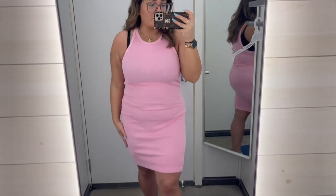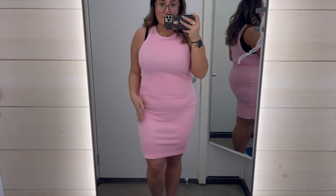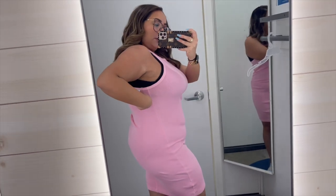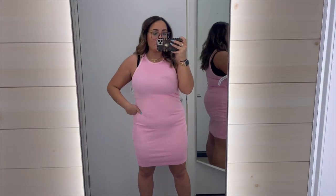It's really comfortable. I would wear shapewear with this, but I think it's giving the curves and it looks really nice. You can see my underwear through it though, and then the straps, but I would wear a jean jacket. So cute.